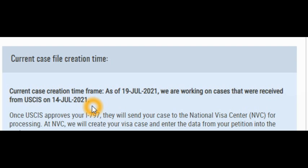So what's going to happen also is once the petitioner gets a welcome letter, he or she will start a process, paying fees and submitting different documents. The petitioner himself or herself will submit some of the documents, and the intended immigrant also is going to submit some documents called civil documents. So once the fees are paid and the documents are submitted, NVC is going to review those documents. So let's check what documents they are reviewing this week.